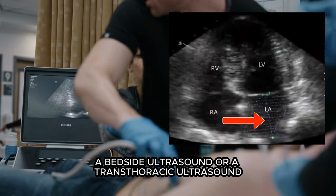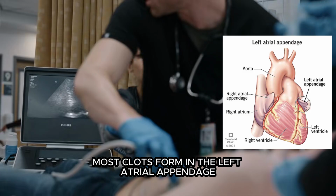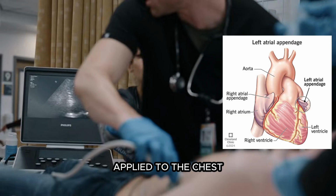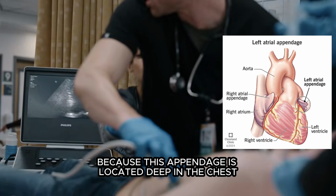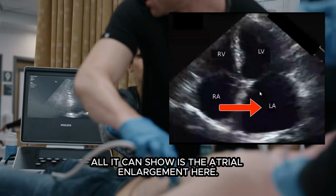So I don't think a left atrial blood clot is seen in the bedside ultrasound done here. A bedside ultrasound or a transthoracic ultrasound cannot detect blood clot in the left atrium. Most clots form in the left atrial appendage, which cannot be visualized on a bedside ultrasound probe applied to the chest, because this appendage is located deep in the chest, behind lung and ribs. All it can show is the atrial enlargement here.